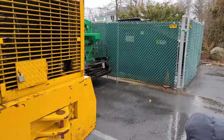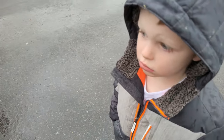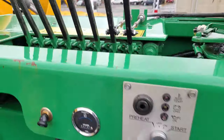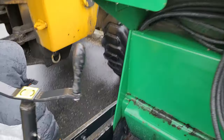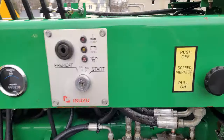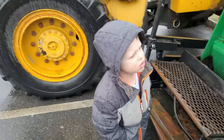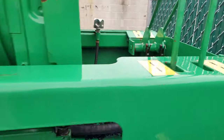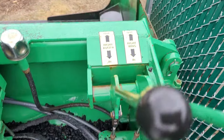Anything on the other side? What is that? What is that? What does that look like? I don't know. It has a screed. A screed. Might be next on here. Yeah, it connects on there? Yeah, I think it must. Look at that. It has all sorts of cool things. Forward, back, auger, right wing.